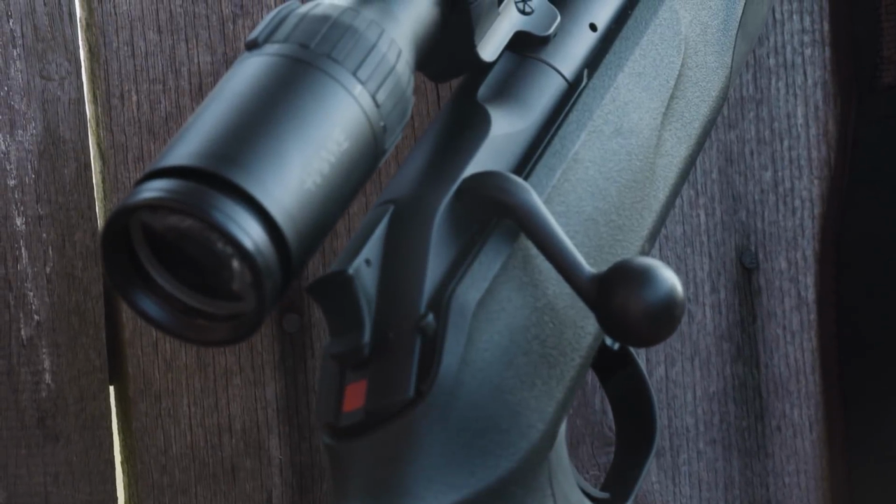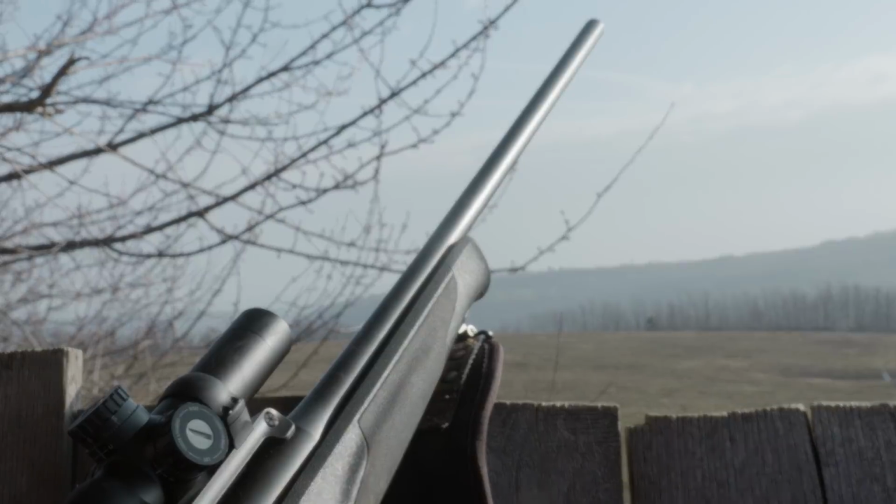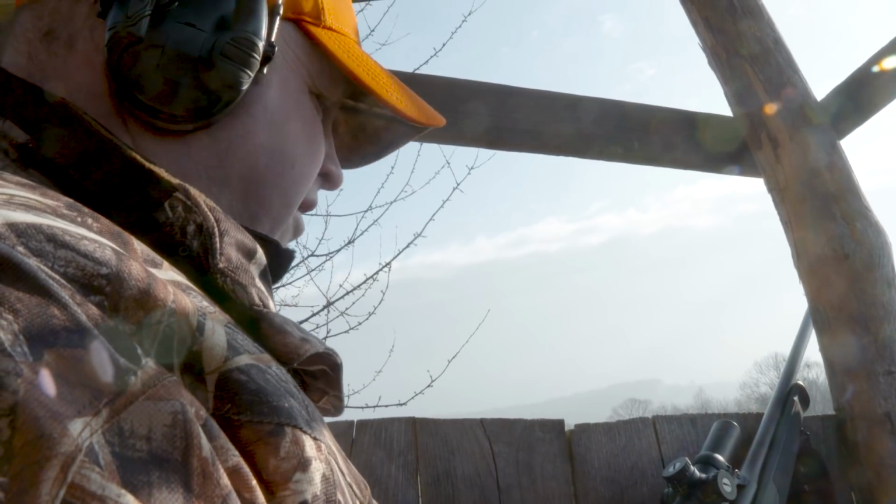But when it's decocked, the word is decocked. It decocks the spring from the firing pin, so it doesn't matter if I dropped it or whatever. There is no chance of it going off whatsoever. Really quick, really safe. Love it to bits.